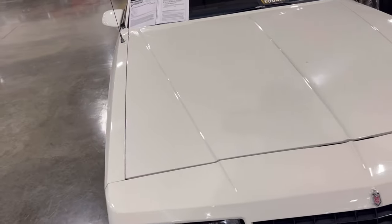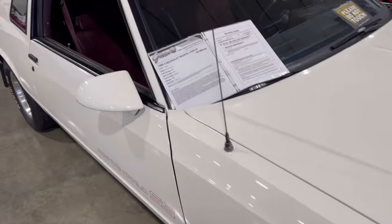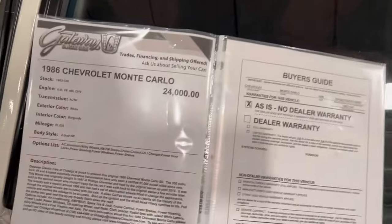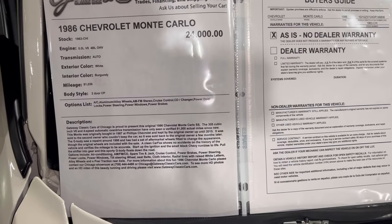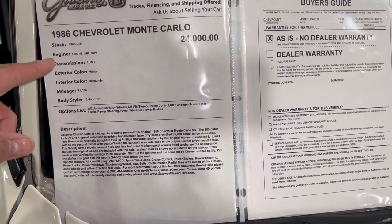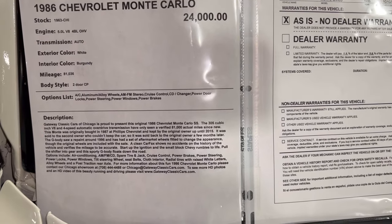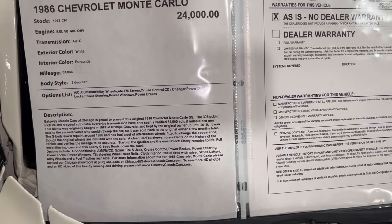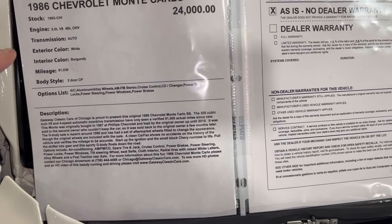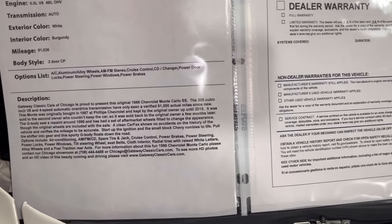I used to want one back in the day. An 88, 89 model, I used to want so bad. And this one here is an 86. So as we look, 86 Chevy, 5.0 V8 overhead valve, automatic, with white exterior and burgundy interior, two door.